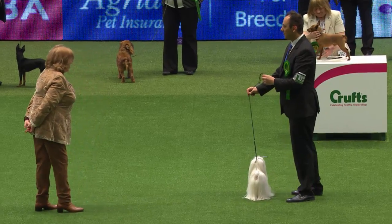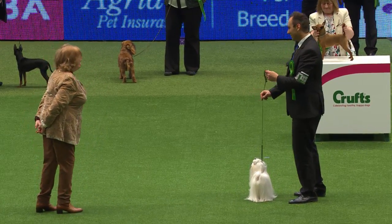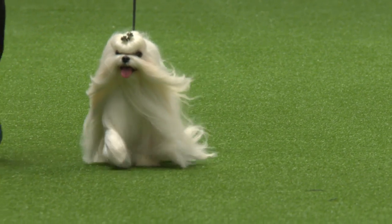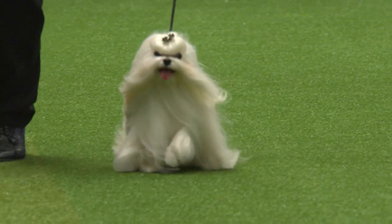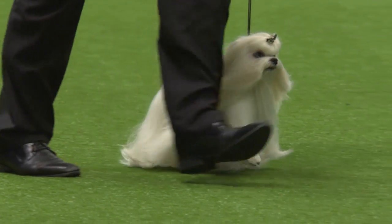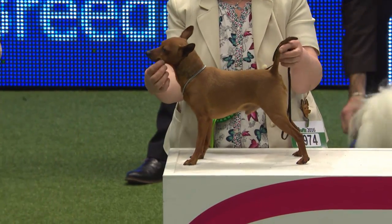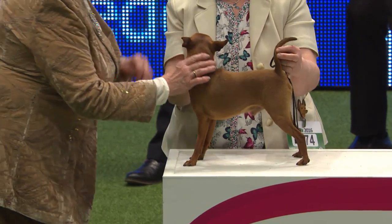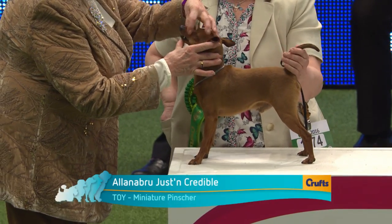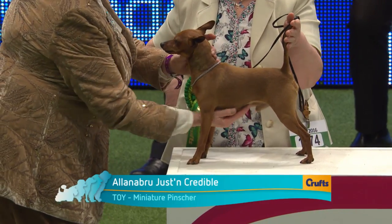The Maltese Best of Breed winner. There we have the Maltese. Our judge is an expert in Maltese. She's bred many champions. Today, there were 100 entered, and it was the dog number 1974 that she chose. The miniature Pinscher, originating in Germany, where it was bred down from the working Pinschers or terrier dogs.